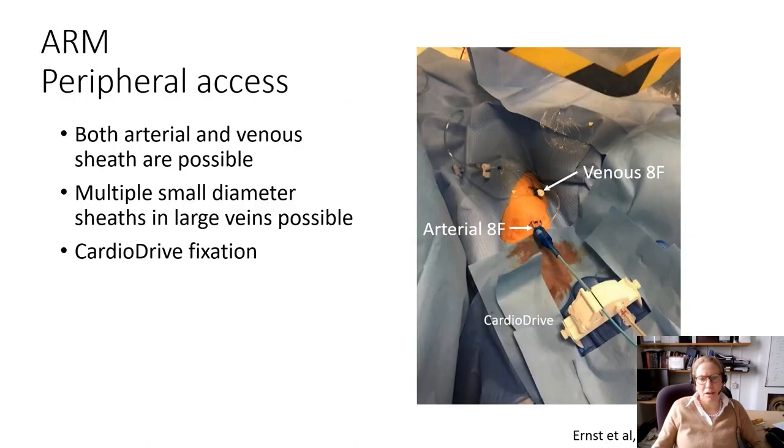So that is giving you the access site, and this is an example from a patient. I'm going to show you a bit more details for. We had a venous access here and then had to, because of a left lateral pathway, an arterial 8-French sheath here and a young lad.